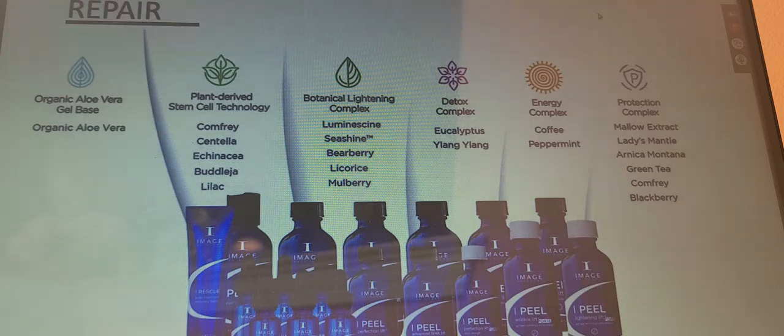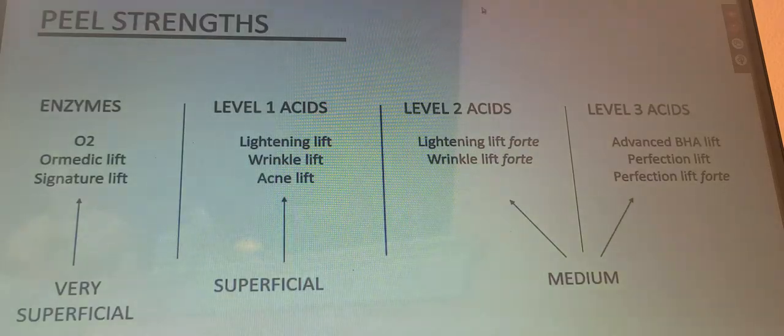We also have a detox complex, which commonly uses eucalyptus and ylang-ylang, an energy complex with coffee and peppermint, and a protection complex: mallow extract, lady's mantle, arnica montana, green tea, comfrey, and blackberry. So once again, in each one of this collection of peels you will find these six different complexes that really set our peels superior and apart from those on the market.